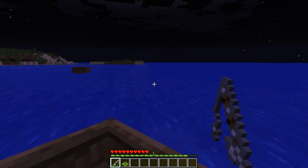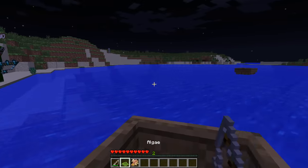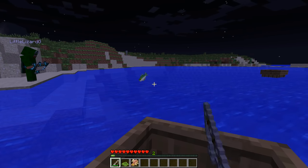Oh my god, this fishing rod is really fast. Is it the diamond one? The diamond one is super fast. Like, I just caught loads of things really quick. I got bones, and I got leather boots. I keep getting leather boots.